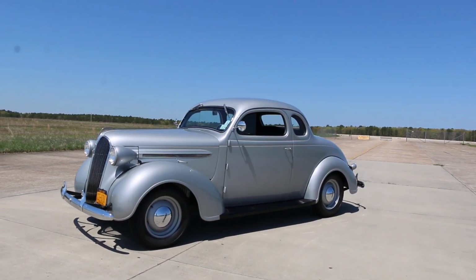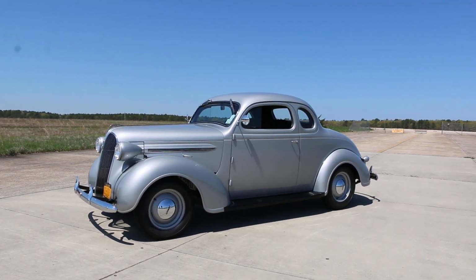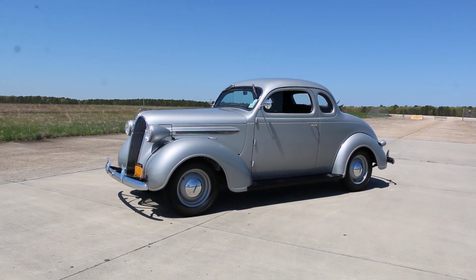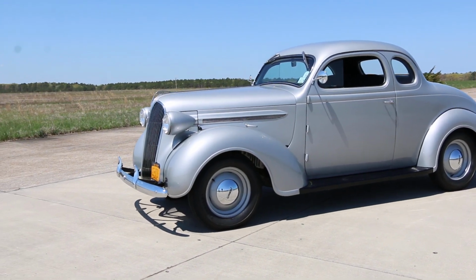Today we have a gorgeous 1937 Plymouth Businessman's Coupe. Got the owner here, 35 years. Well, tell us a little bit about it. Well, it was a one owner car, owned by a doctor in Brooklyn.